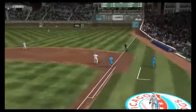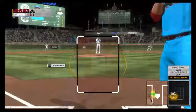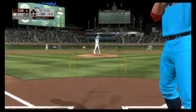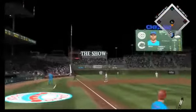Pedroia right there. Throw to first in time, and the leadoff man is gone to start the third. Now to the plate, Eddie Matthews. So far, 0 for 1 with a flyout. No balls and 1 strike.